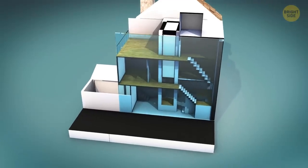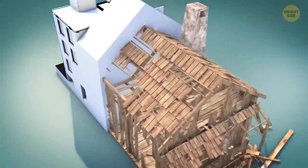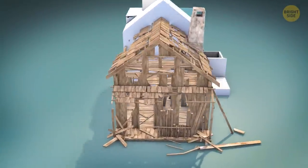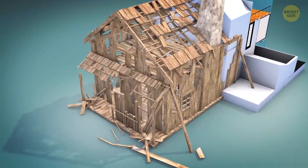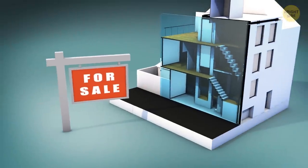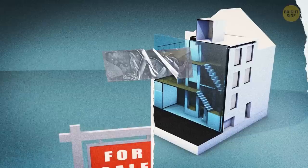Not all that shines is gold, and not all the real estate agency's offers are as good as they might seem. Hey, you want to know what real estate agents are hiding from us? Here are some of the tricks you should know before renting or even buying a new house.